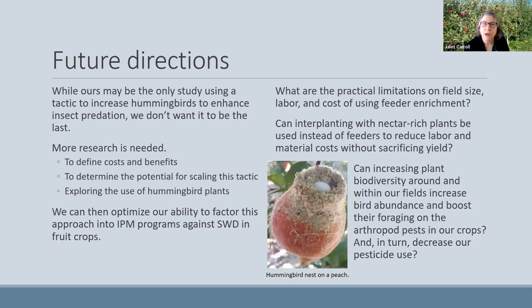We need to find out what the practical limitations on field size, labor, and cost are of using feeder enrichment. Can interplanting with nectar-rich plants be used instead of feeders to reduce labor and material costs without sacrificing yield? Can increasing plant biodiversity around and within our fields increase bird abundance and boost their foraging on the arthropod pests in our crops, and in turn, decrease our pesticide use? These are important questions going forward.